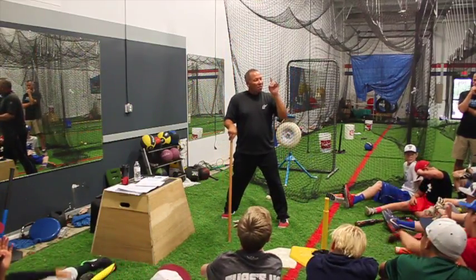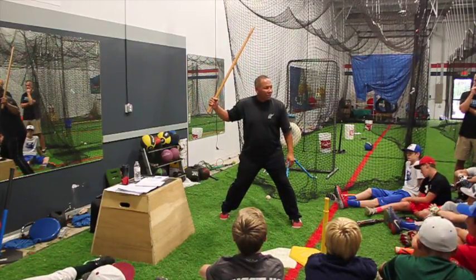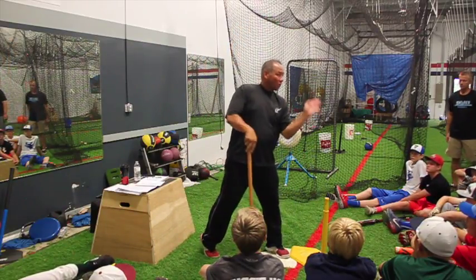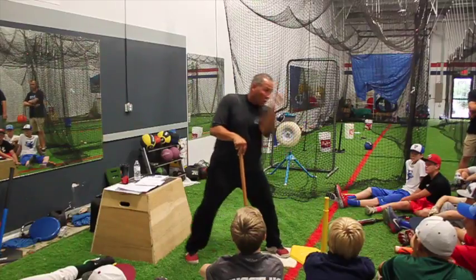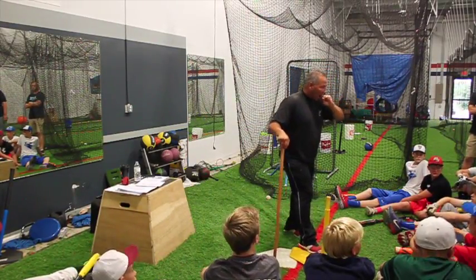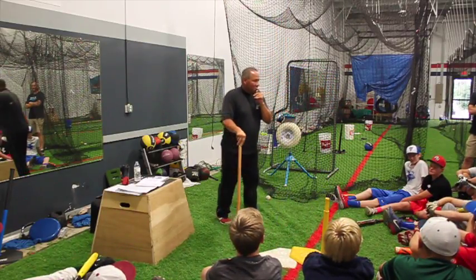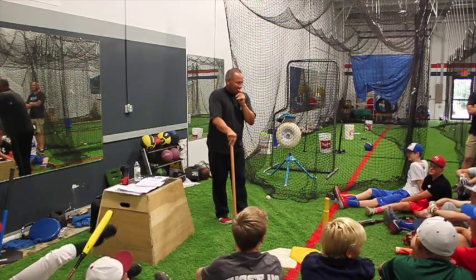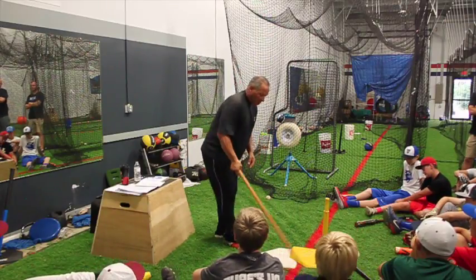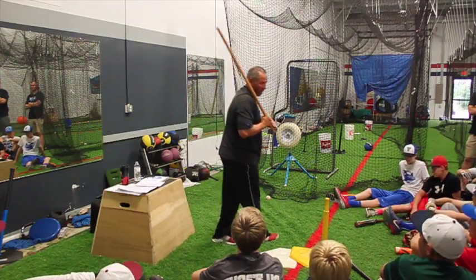Sure you have. Well, if the stride creates power, where is your front foot before you start the swing? Where are your hands? They're back. So what part of the body is creating the power of the bat speed first? Let's go bat speed, which equates to more power. Hips. Which hip? Back hip. The back hip. You got me? So the front foot, we call it stride separation, which we'll show you today, which is one of the most important things you guys must learn.